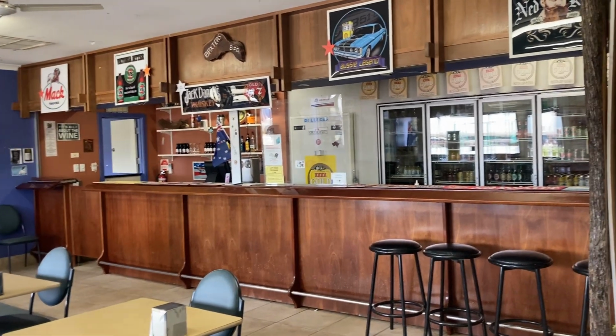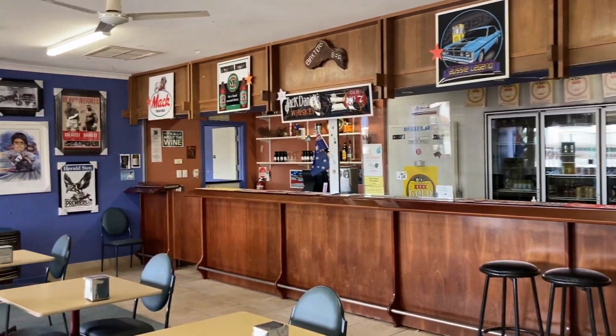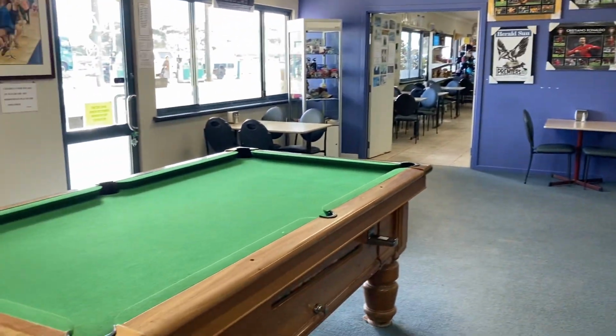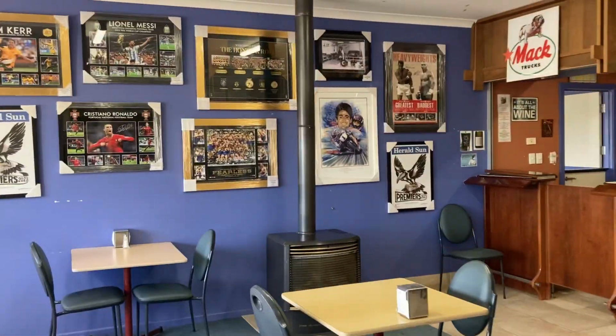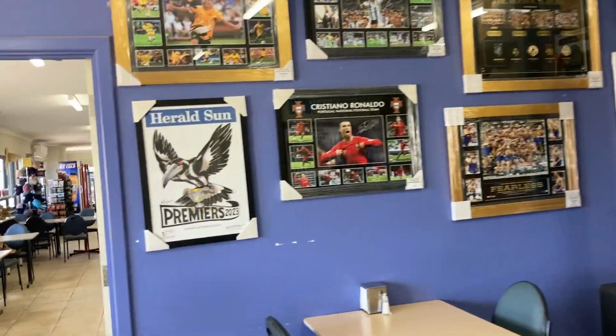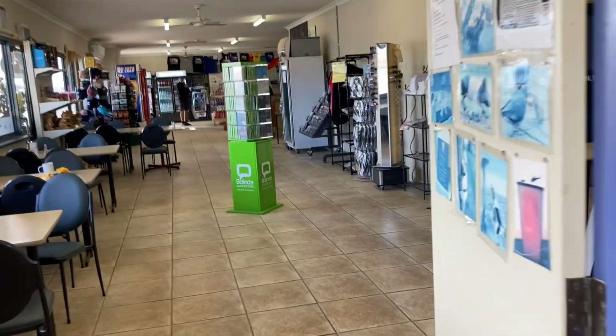This is just inside one of the roadhouses. And the bar set up in here, which is quite nice. Got the old pool table. Servo's outside. Pretty good. And the shop and everything in here.